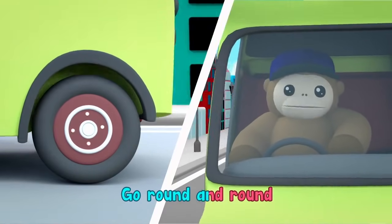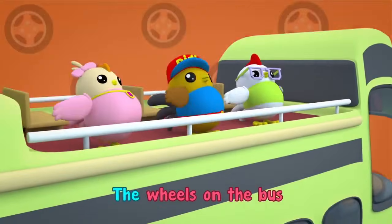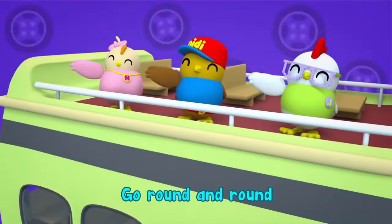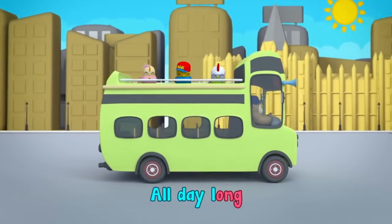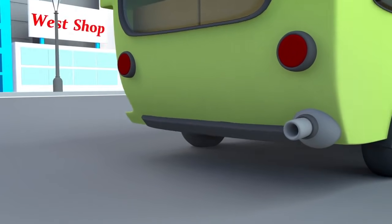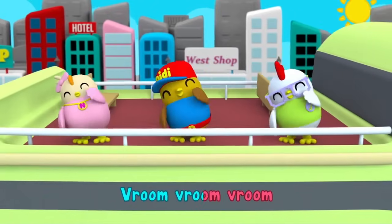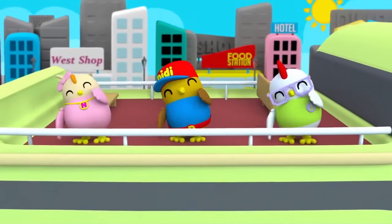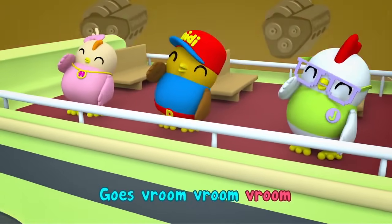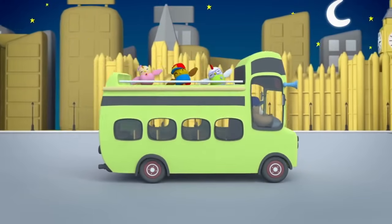The wheels on the bus go round and round, round and round. The wheels on the bus go round and round all day long. The engine on the bus goes broom, broom, broom. The engine on the bus goes broom, broom, broom all day long.